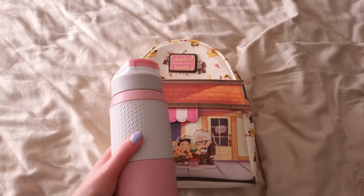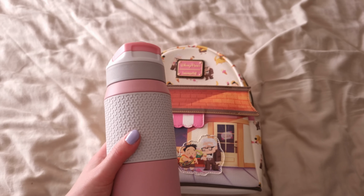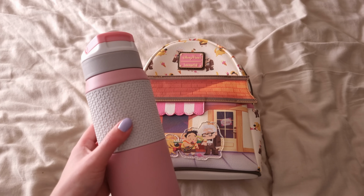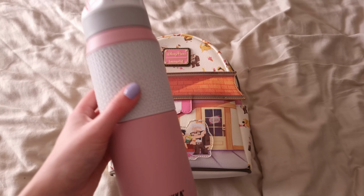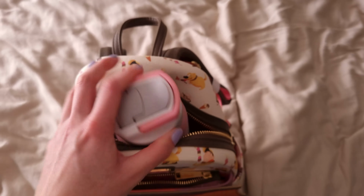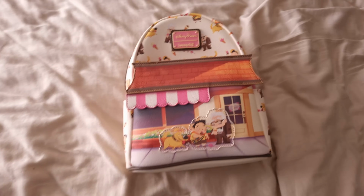hydrated during the day, because God knows drinks and food in Disneyland is just so expensive. So if you want to save up some money whenever you can, I would definitely recommend bringing in your own food and drinks. So for now, this bottle will go into my park bag and I will have to put it into the main compartment like this, and it fits perfectly, so that makes me very happy.